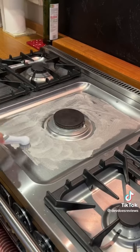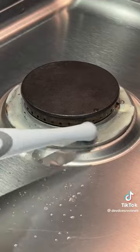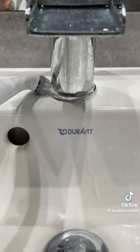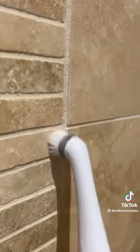This second one is an electric brush, which is great for cleaning anywhere around the house. It's got different size and shape heads for different areas. It's great for cleaning areas that are usually hard to get to, especially in the bathroom, like in and around the sink, in the shower, and even the cracks in between the tiles. And no, it's not just an electric toothbrush.